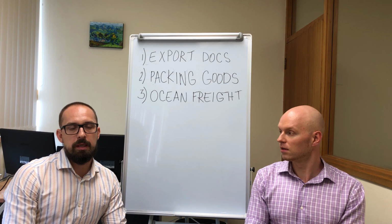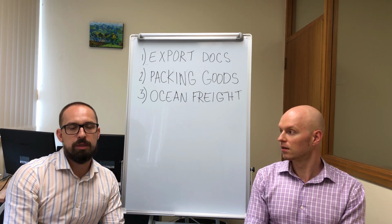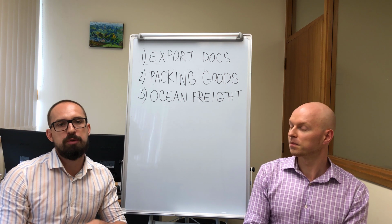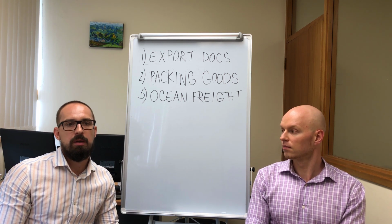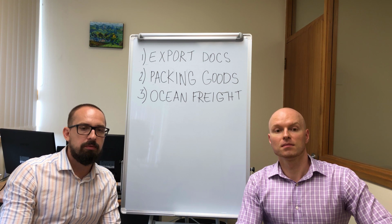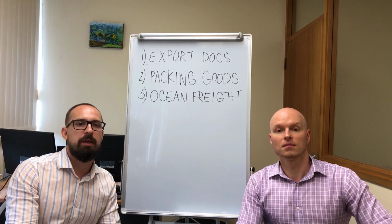One of the biggest mistakes, and it's connected to number 2 of packing the goods, is that your packing list would be too generic or not specific enough, or missing numbers, or the numbers will be all over the place. So do spend some time on your packing list. Make it really neat, tidy, and easily readable and understandable for the authorities.